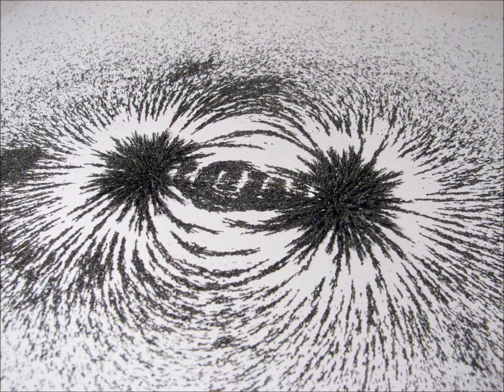Think of a magnetic field, which can look similar to an electric field. You can see a magnetic field when it is revealed by iron filings laid out around the magnet. Electric fields are a lot harder to see in real life than a magnetic field, but we can draw them.